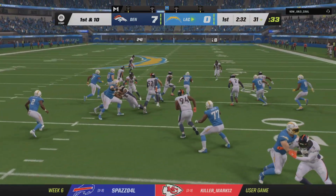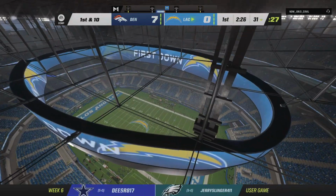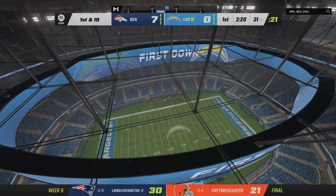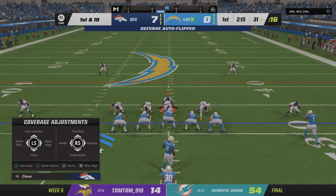I don't know what this says about me, but I love successful runs up the middle when the blocking is so well executed like that. And it doesn't matter whether it's zone blocking, whether it's a power scheme. When you have a blocker on a defender and then the running back can read it, find the proper hole, and just go, it's sometimes a thing of beauty.